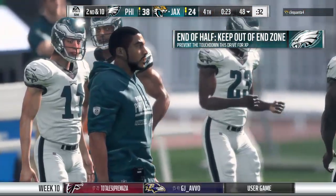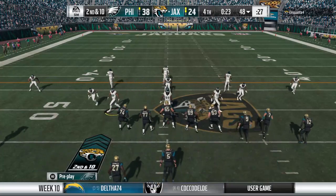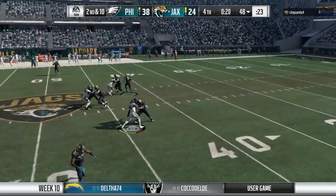Well, man's getting a little loose with the football there, right? Interception before, almost had one here. He's got to start taking better care of it. Yeah, really should have been back-to-back drives with interceptions. He's lucky there. Bortles again here on 2nd and 10.